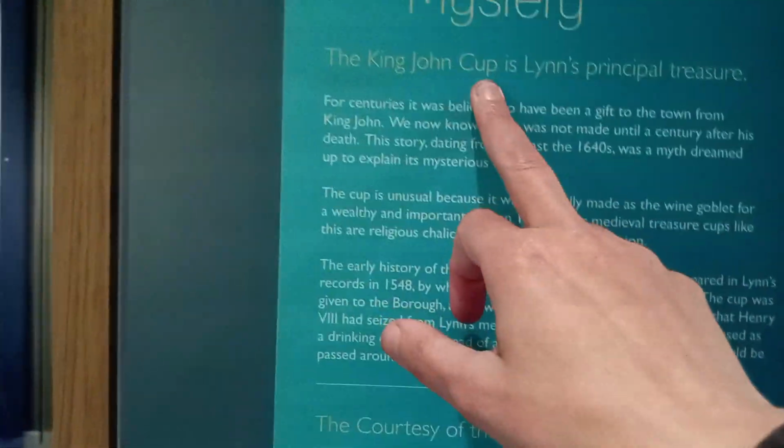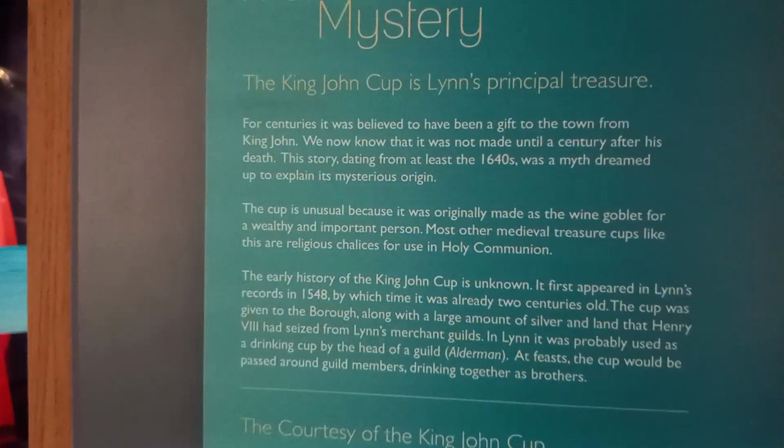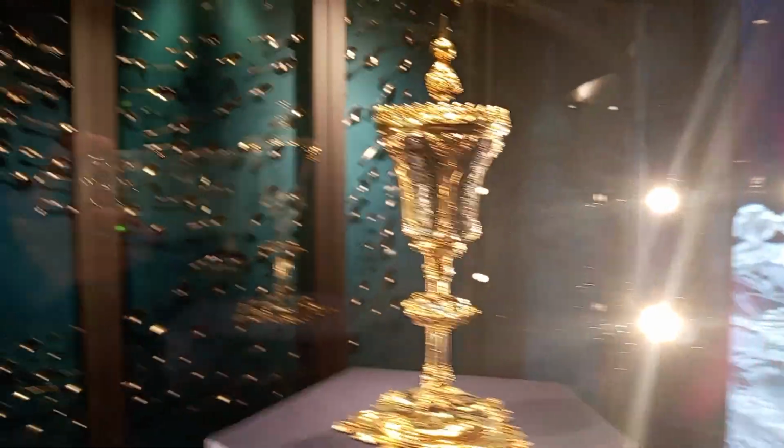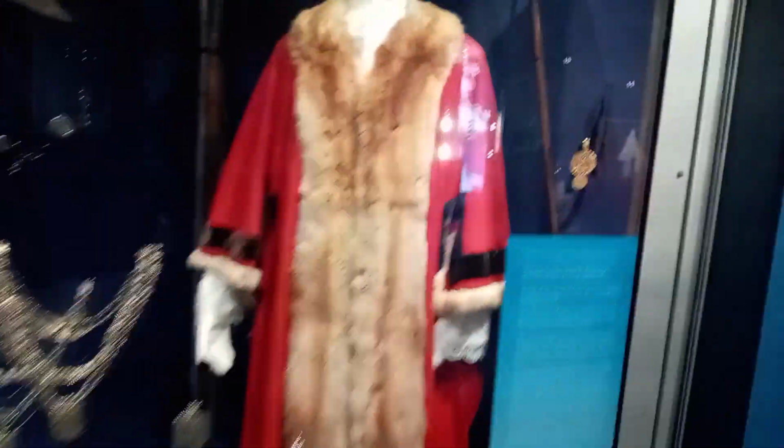So, the King's Lynn John Cup. For centuries, it is believed to have been a gift to the town from King John, and it dates back to 1640 and was a myth dreamed up to explain its mysterious origin. So, whether he gave it to Lynn, who knows? Obviously, back then they didn't really keep records of stuff. No one was YouTubing it or filming it.